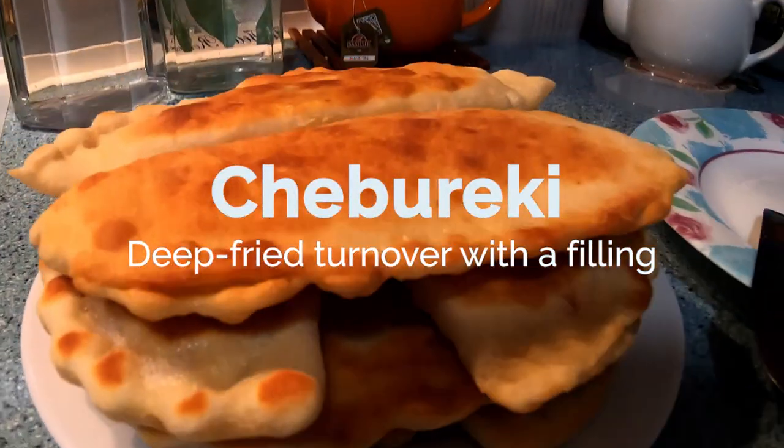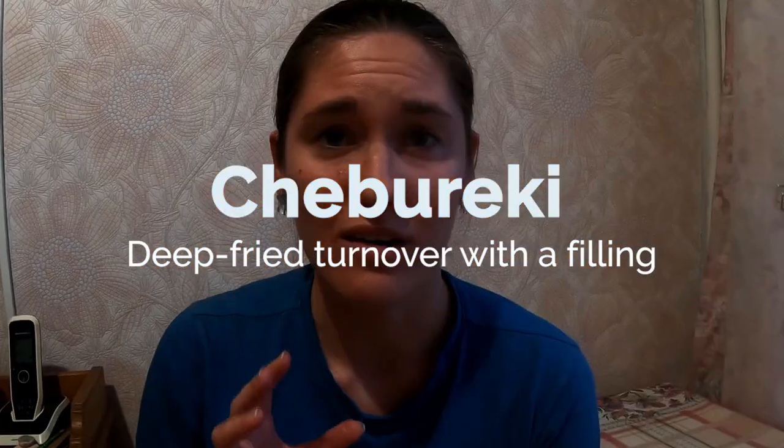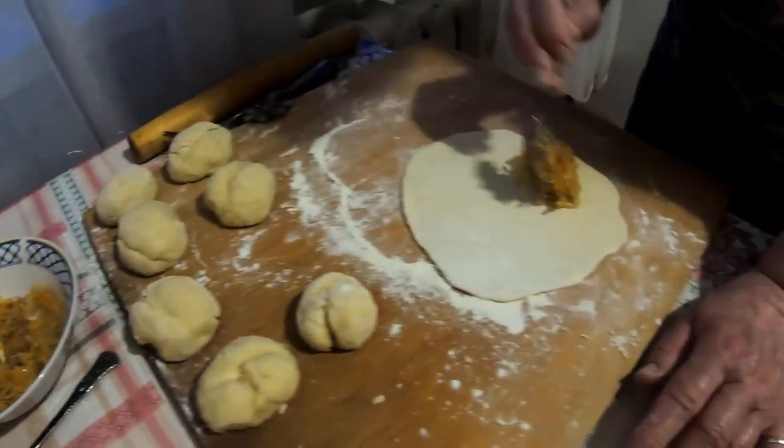So one of the greatest things that I really missed about Russia was cooking with my family. My mom is a great cook. She makes the most delicious food that I've ever had. And today we're gonna make Chebureki. I'm not exactly sure where that word comes from. I don't think it's natively Russian, but it's basically pockets of dough with delicious savory fillings.